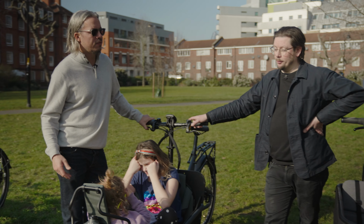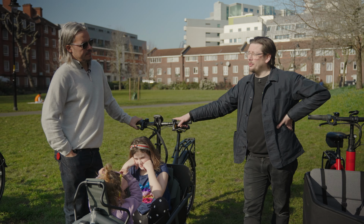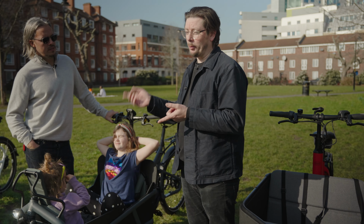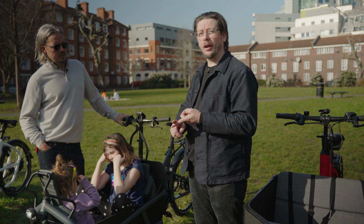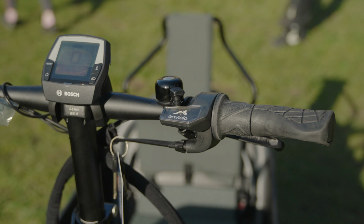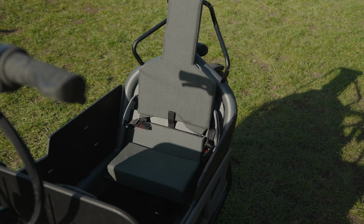The thing is with these Riese Müllers as well, you don't have to configure them to be a 10,000, 11,000 pound bike. You start at about 7. You can alter the gearing, the battery sizes, the displays. You could go mad with it and get the absolute top spec, but you don't need to.